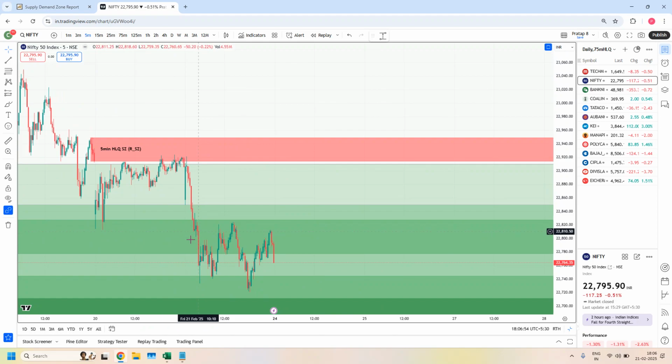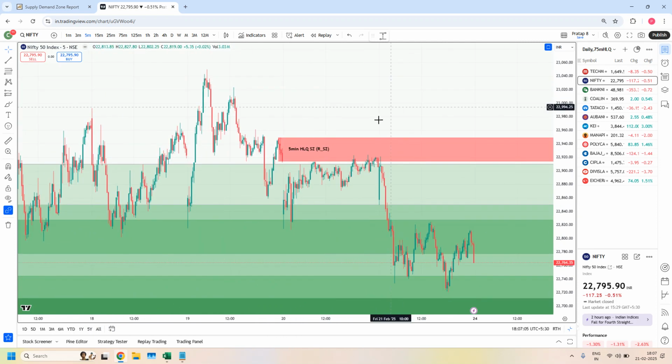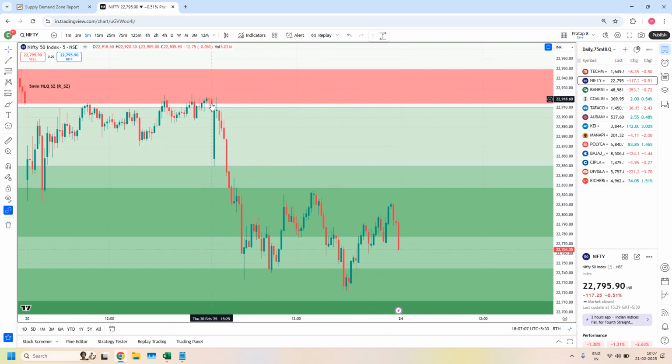But if you take a trade here, your trade will be stopped out today, because you enjoyed all these profits on all these days. But before you get this trade in the demand zone, you already got the first trade in the supply zone. You go for a short trade. Okay, do I book the profit here? It's up to you.